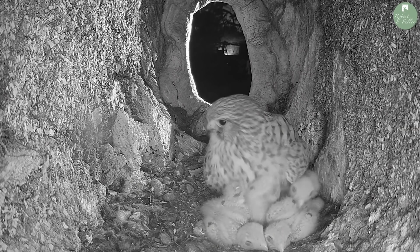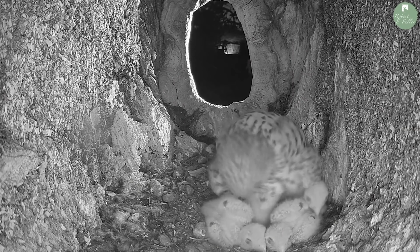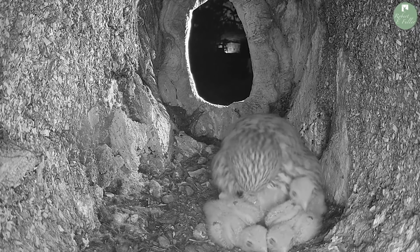By 1 week old, the chicks are getting too big to brood, and she has to splay her wings to cover them, and one night she actually lost her balance and fell over the front of them.